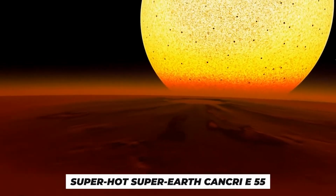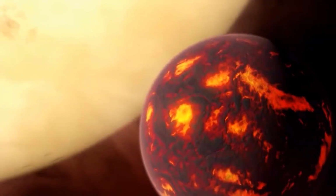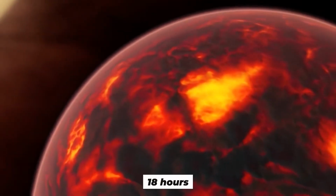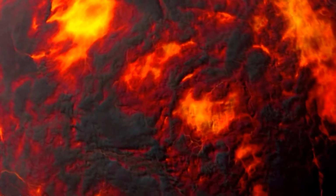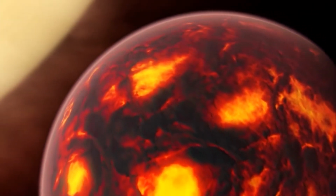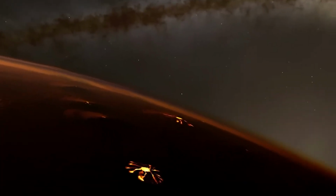Super-hot super-Earth Cancri 55e. Cancri 55e orbits no farther than 1.5 million miles from its sun-like star, completing one circle in less than 18 hours, with its surface temperatures far above the melting point of an average rock-forming mineral. The day side of the planet is presumed to be covered in oceans of lava. Planets of this nature are usually said to be tidally locked, with one side facing the star at all times, resulting in it being the hottest spot on the planet.